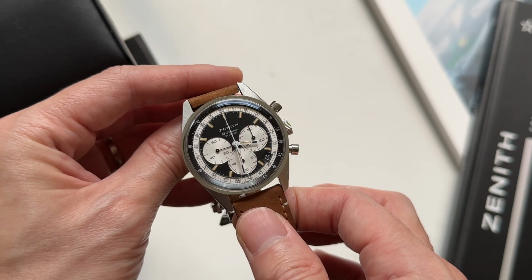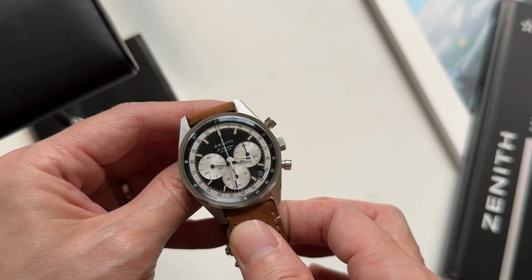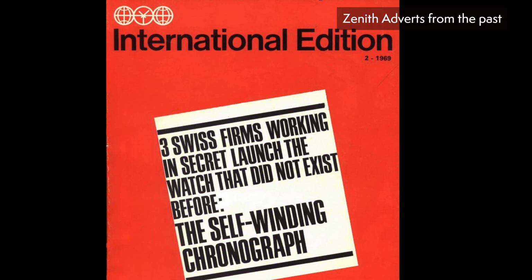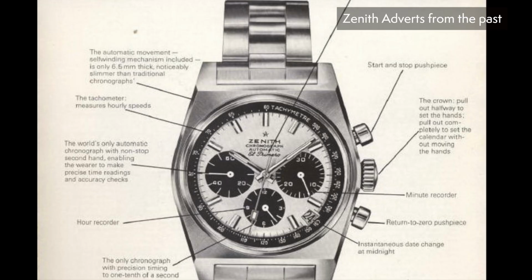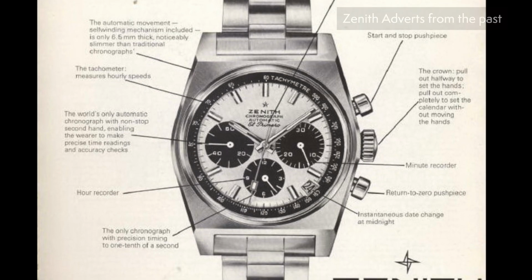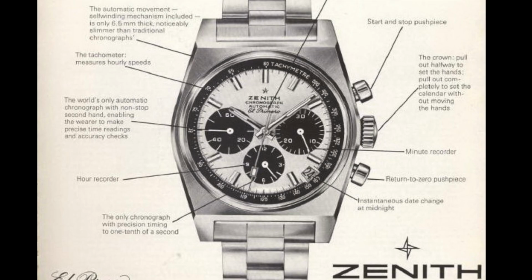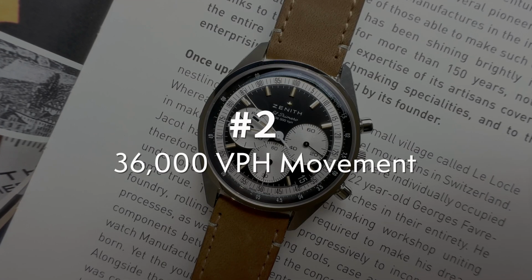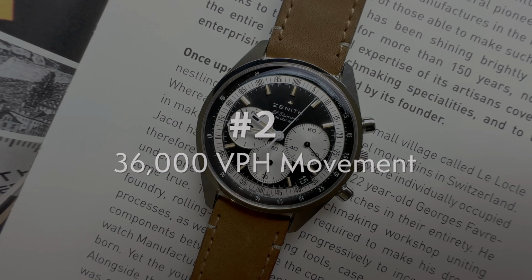So this watch was designed with a very clear and specific purpose, which was to be an automatic chronograph watch. At the time it was launched, it was a 36,000 VPH watch, and it started being popular. I'm not sure how popular they were, but they were very well known at the time. Which comes to the second reason why I feel that this El-Primero is better than the Rolex Daytona.